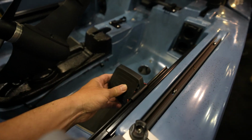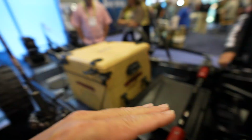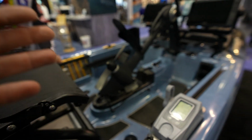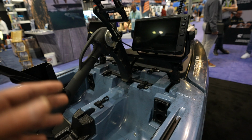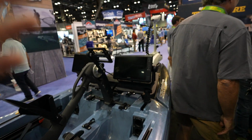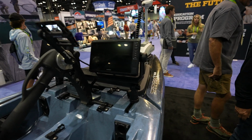Now, look at this. The footrest is already set up so that it will work with the trolling motor, so you can steer hands-free and go around the mangroves, whatever area you're fishing, and you don't even have to touch the remote control. You don't even have to use that motor in the front. But if you need to, you could.